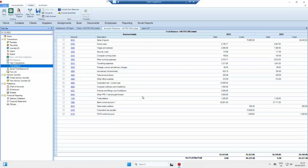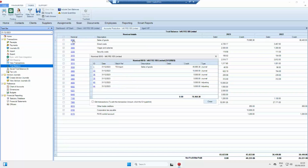Now this just lists out all of the nominal codes with any balances within them. And if you wanted to see what postings were inside those accounts, what you can do is just click within them, and it will show you the trial balance import line and then any journals that you've done in CCH after that.